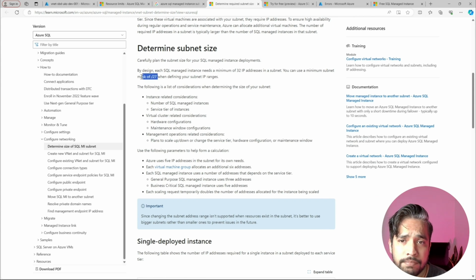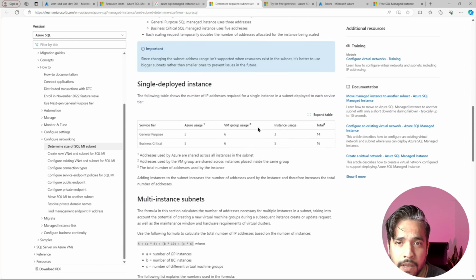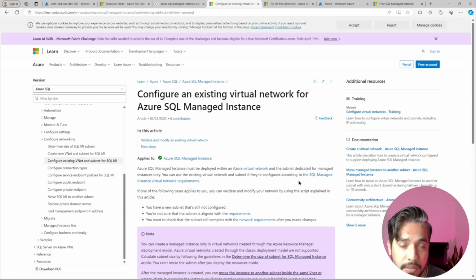If you see, as we said, a subnet mask of /27 is a minimum, because you need 32 IP addresses. These are your requirements for the subnet. If you see the notice, changing of subnet address range isn't supported when resources exist in the subnet, so it's better to use bigger subnets, which is fine.